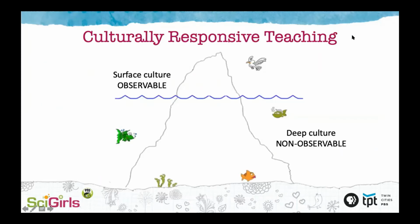So I want you to think of the iceberg, the cultural iceberg, and see what you see in folks' culture, what's observable, like, you know, their style of dress, their language, and what's non-observable, like their beliefs.